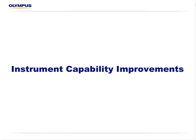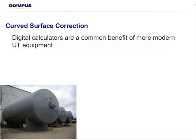Now if we take a look at some other capabilities of the instrument that have been improved that aren't core representation, the first one that we'll bring up here is curved surface correction. And really this is an idea that's been around almost as long as flaw detection. It's a calculation that many people do, especially when working with cylindrical pressure vessels, pipe and bar stock.